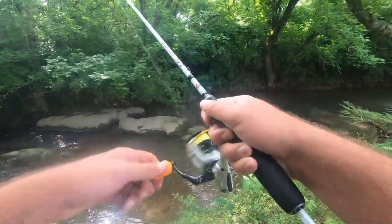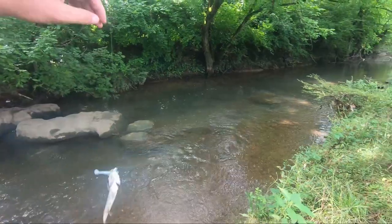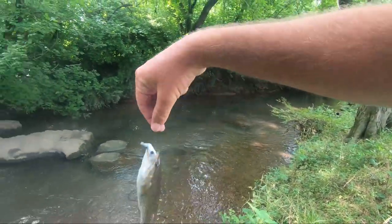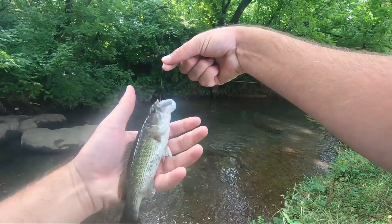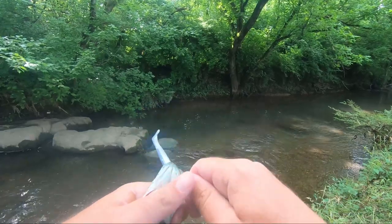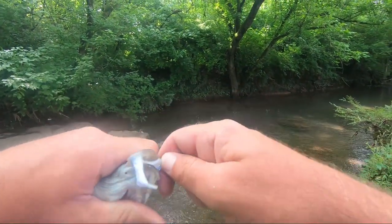Oh yes! He came out of that rock right there. Number one. Exactly the fish we're going for today. They're so aggressive, like smallmouth, but just miniature as far as how ferocious they are when they hit.